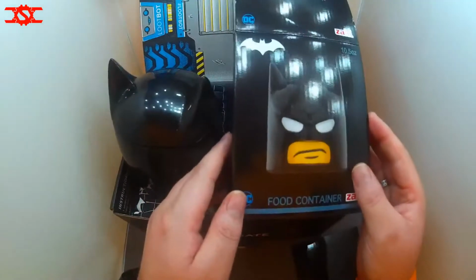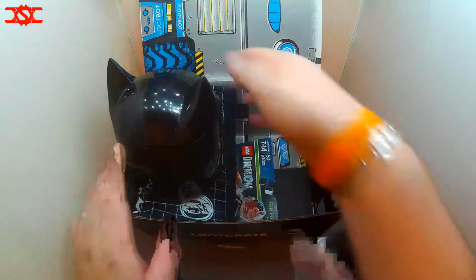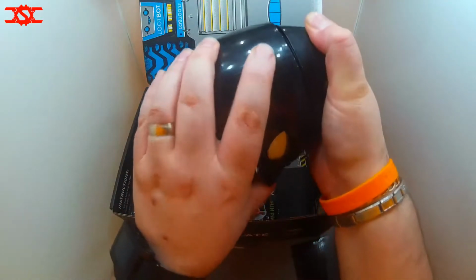So, okay. And obviously then it's different enough that it's not going to cause any copyright problems. So it's supposed to be a container. Let's see what it's like inside.